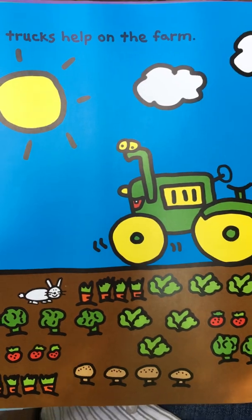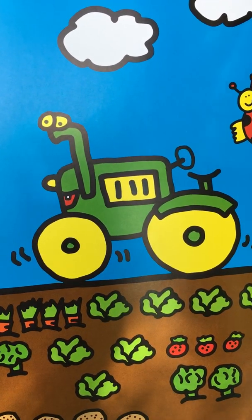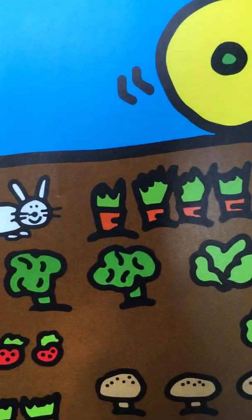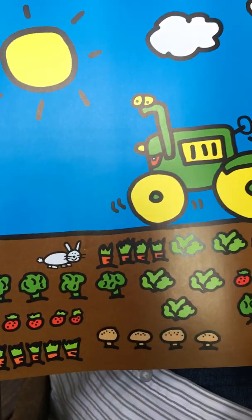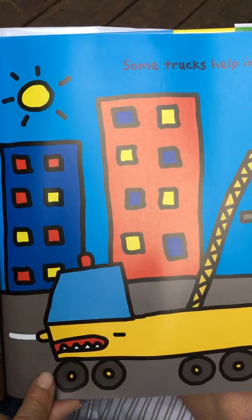Some trucks help on the farm. A tractor. You can see what they're growing too on the farm. You see some lettuce, some carrots. Oh, some little bunny came for the carrots. Some strawberries. Some trucks help in the city.